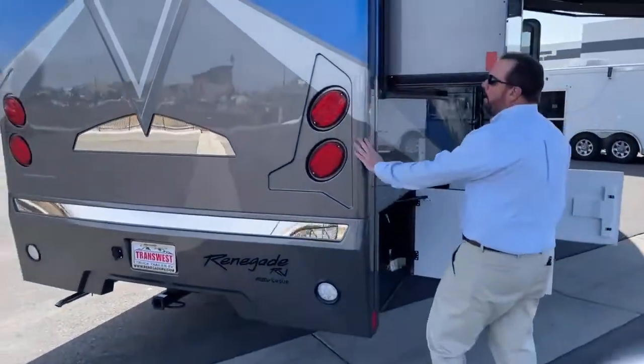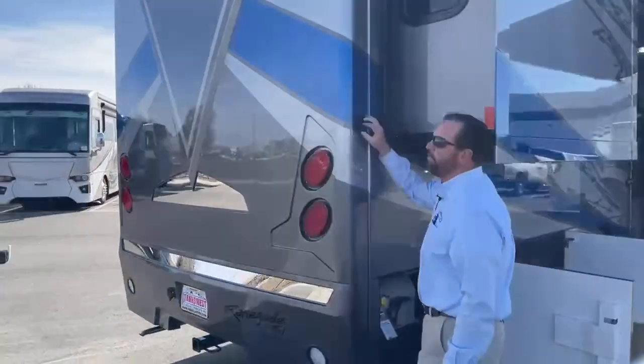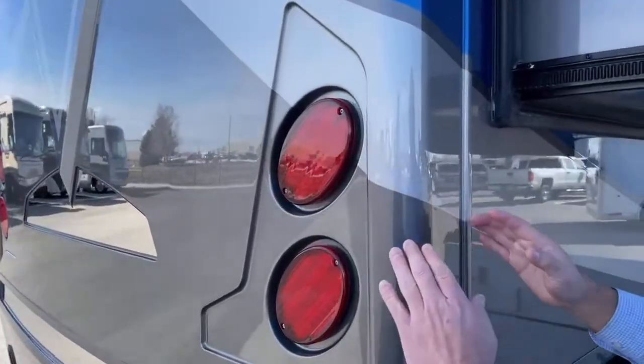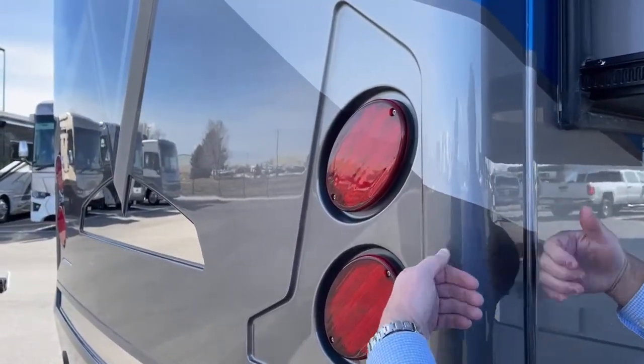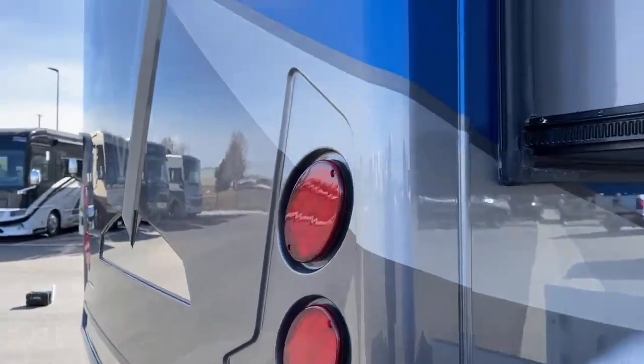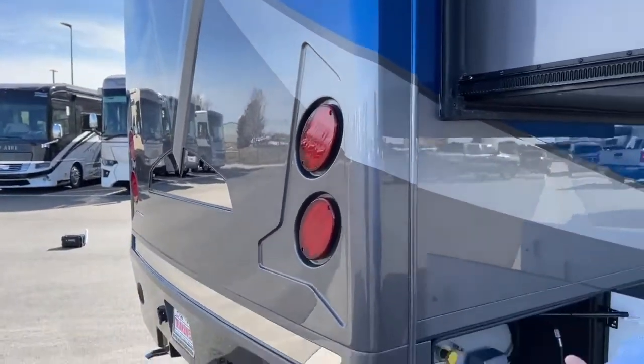Again, one-piece molded fiberglass cap, so your seams are not on the corners. If you get seams on the corners, that's where your stress is located. That's where you can get a lot of separation on some other brands out there. This molded fiberglass cap will always keep that solid structure. Also, the front cap is a molded fiberglass front cap. So again, no seams. It'll keep that structure for the life you own the coach.